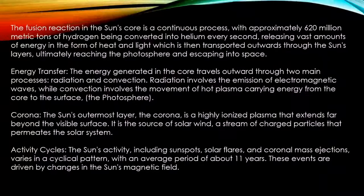The corona. The sun's outermost layer, the corona, is a highly ionized plasma that extends far beyond the visible surface. It is the source of solar wind, a stream of charged particles that permeates the solar system. Activity cycles. The sun's activity, including sunspots, solar flares, and coronal mass ejections, varies in a cyclical pattern, with an average period of about 11 years. These events are driven by changes in the sun's magnetic field.